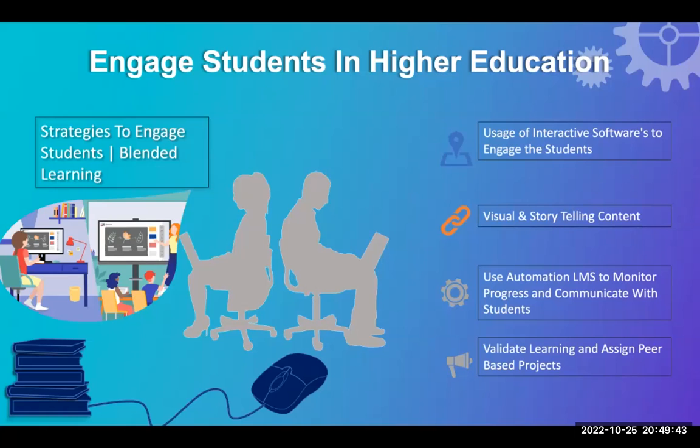And every day we are interacting with technology from morning till night. We have our smartphones with us. So for the learning purpose, we need to engage these devices with the students to bring some good results. So how can you engage them? There are multiple ways to engage students. You can use interactive software to engage the students, different types of software, which I'm going to share with you, and how you can use them inside the classroom.